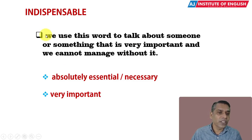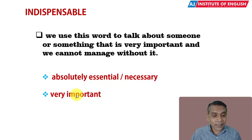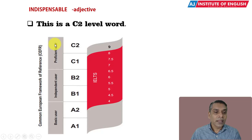Synonyms or similar words for this one are absolutely essential or necessary or very important. If something is really very essential, necessary or very important, we can use the adjective indispensable. The next thing that you must understand is the adjective indispensable is a C2 level word. C2 level means that it belongs to the highest level of English language when you come to IELTS band 8-9 level.